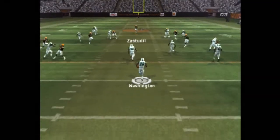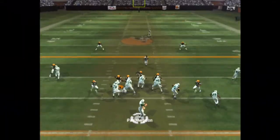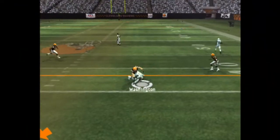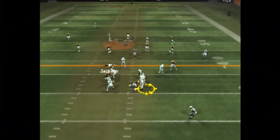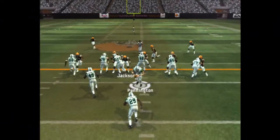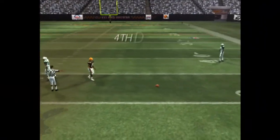From the three. Cleveland looks like they're playing the pass as they're lined up in the dime. Number 27 is... Here comes the blitz. He was drilled as he threw. He gets the carry. Great fake with the throw. This one.